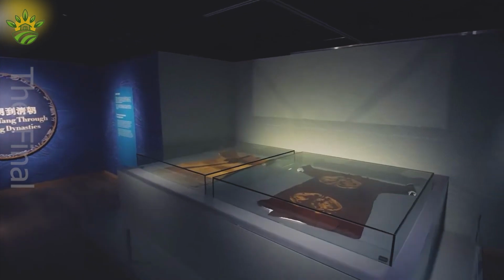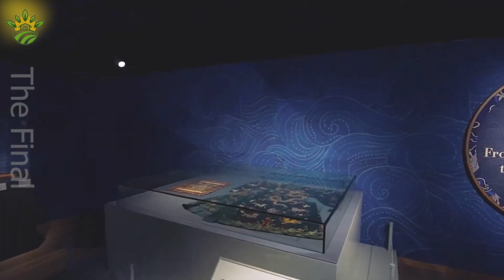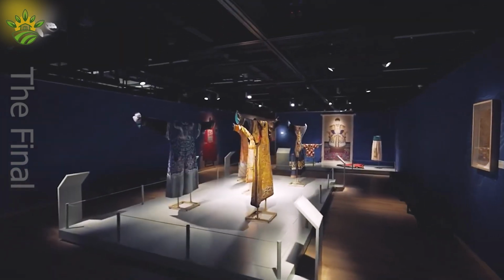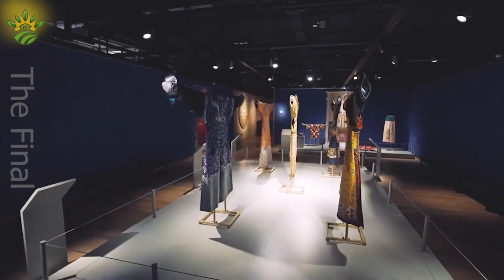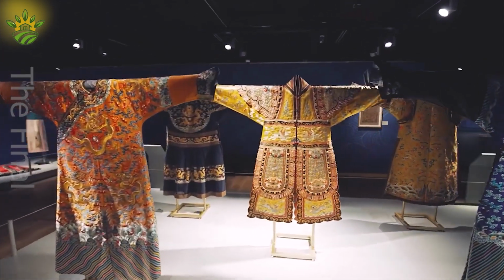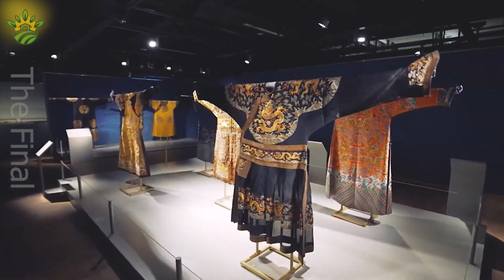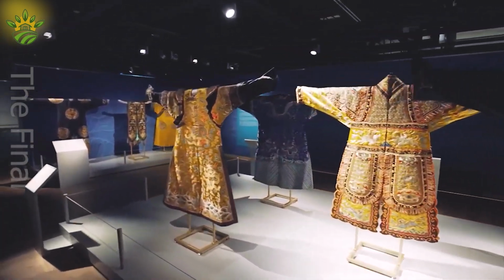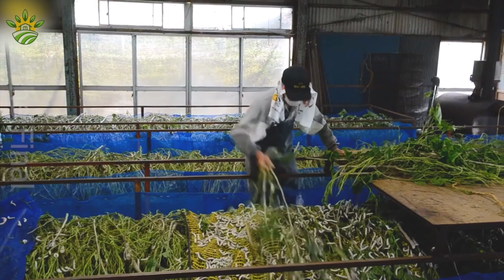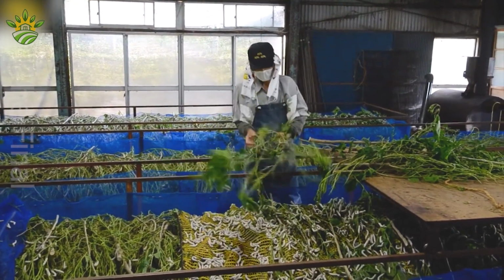The silk weaving industry in China dates back to around 2700 BC, when the Chinese first discovered how to raise silkworms for silk. In ancient times, silk weaving was considered a noble art, reserved exclusively for royalty and their concubines. Creating a silk garment could take several months, as every step was done by hand.